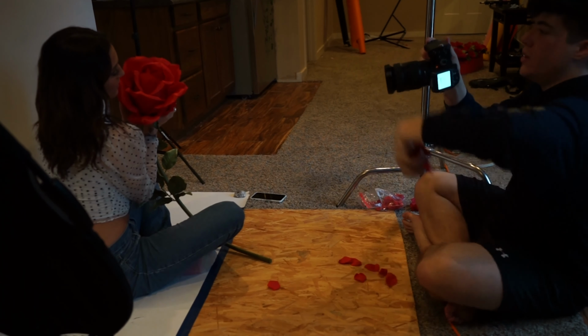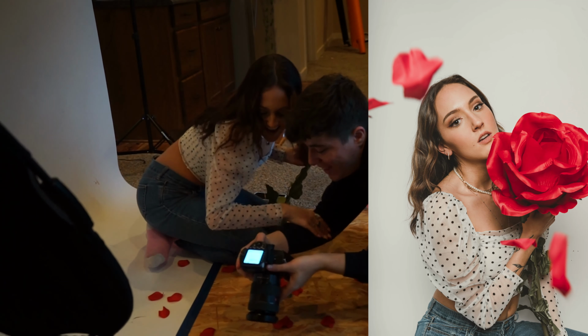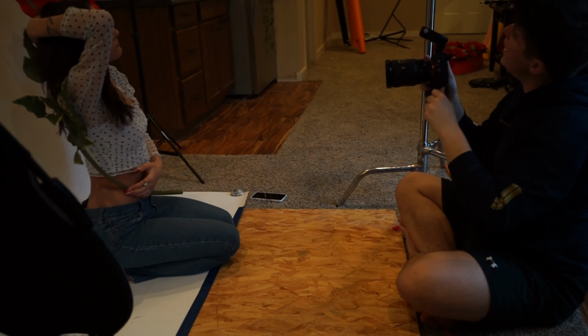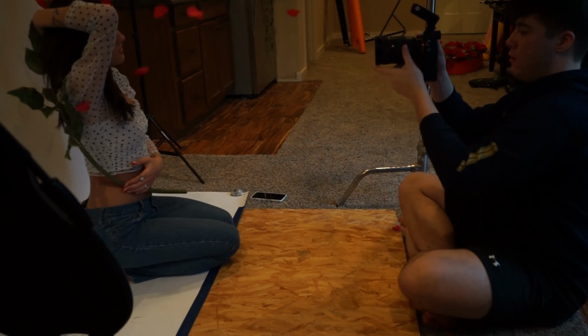Ready, 1, 2, 3. We can do better. I love that. Okay, this is like this. Don't move your head up, but just move your eyes. Yeah. Good. Look right into my lens with your eyes. I love that. That one's better. Ready, 1, 2, 3.